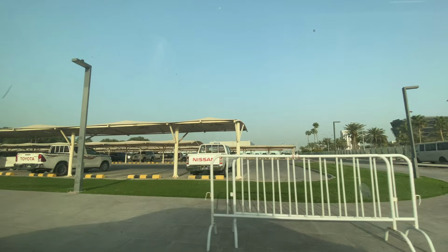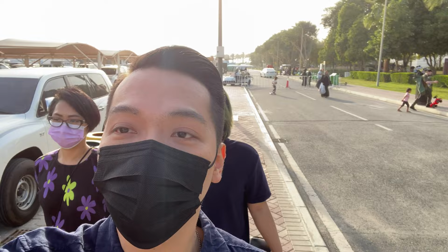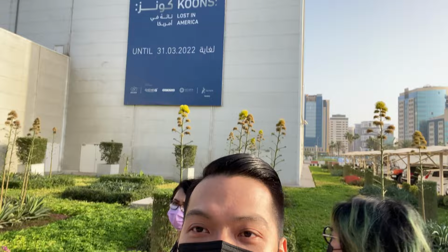Here we are. We're in Mia Park, where the museum is. Look, we're gonna go inside there. Ta-da! But we're gonna go inside to the Jeff Koons exhibition, entitled "Lost in America." But let's see. Here we are.